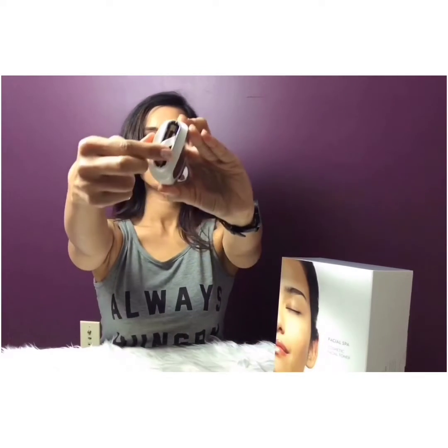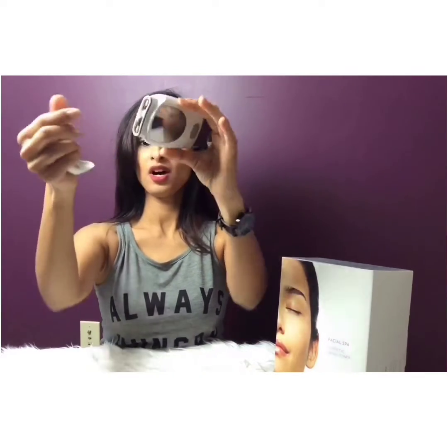First is the compact size of this device. It fits even the smallest drawer of my cupboard. The second thing is there are no wires attached. It doesn't need any charging station. So how it works is there are two AAA batteries. You put them on and that's it. This is gonna last you for a long time.